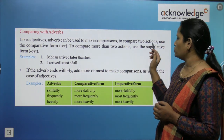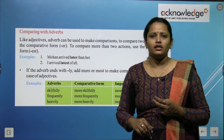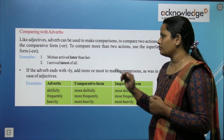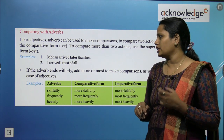To compare two actions, use the comparative form. जब दो को compare करना है तो हमें comparative form use करना है, that is ER. और to compare more than two actions, दो से ज़्यादा करने के लिए we use the superlative form, that is EST. For example, Mohan arrived later than her.